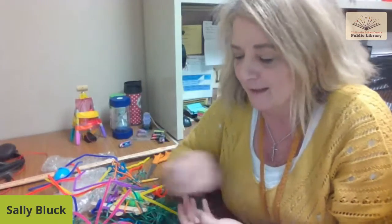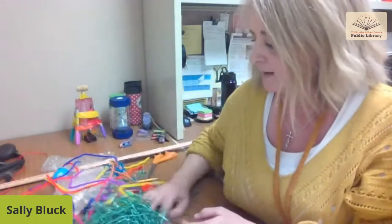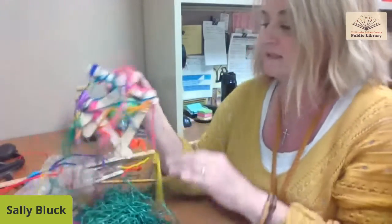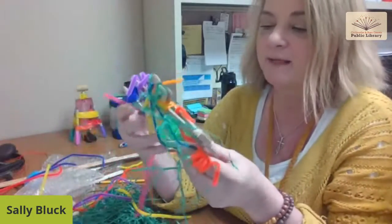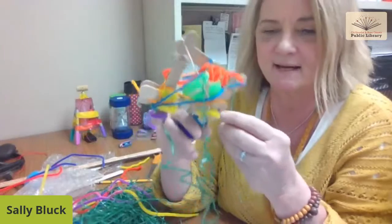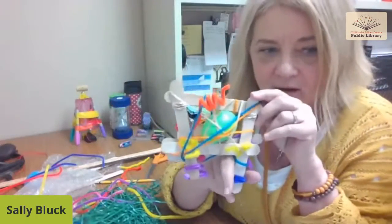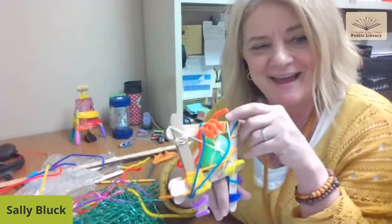So hopefully you learned a little bit about gravity and how that works today. And you know what? This is just maybe like putting the A in STEM. So now it's STEAM. So it's science, technology, engineering, art. This looks like a piece of art, and mathematics. And I guess that's it. So I hope you guys had a good time.